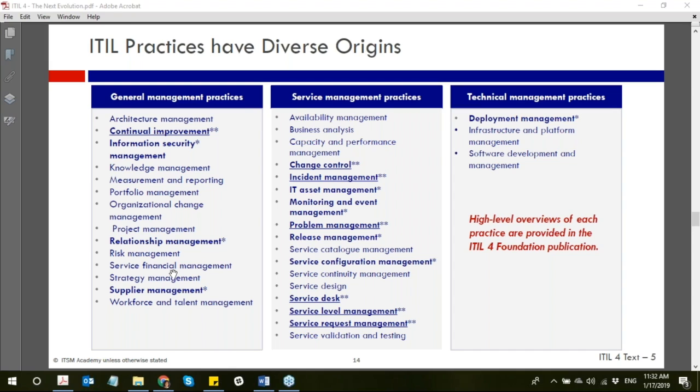So you see here the ITIL practices that are being introduced in ITIL 4. Expect that as ITIL evolves and as we move on to the higher parts of the qualification scheme, we'll start to see additional practices introduced. A key thing to keep in mind here is that these practices really aren't only derived from ITIL or have their roots in ITIL. They really have very diverse origins. So ITIL 4 is really relying on and pulling in practices that come out of general business management practices.